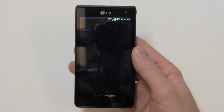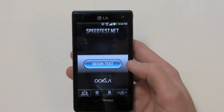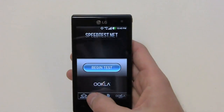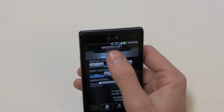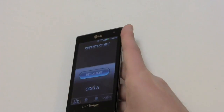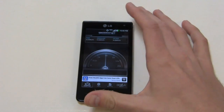So we're gonna load up Speed Test and take a look at Verizon's 4G LTE network. Now, Verizon quotes 5 to 12 megabits per second on the download. They quote 2 to 5 megabits per second on the upload. Let's get this to a more accurate server, not Wichita. Let's wait for it to locate me. And we may have to begin a test just to get it to identify where exactly I'm at. So we'll take a look there.